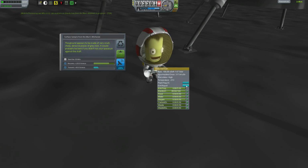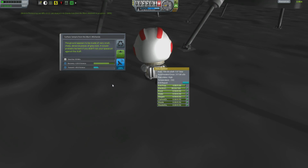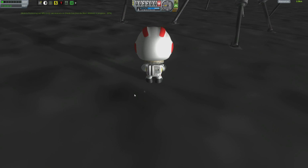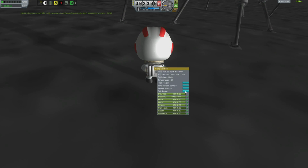Let's grab a surface sample. The ground appears to be made of very small, sharp, abrasive pieces of grey rock. It would probably be best if you didn't rub your spacesuit in it.